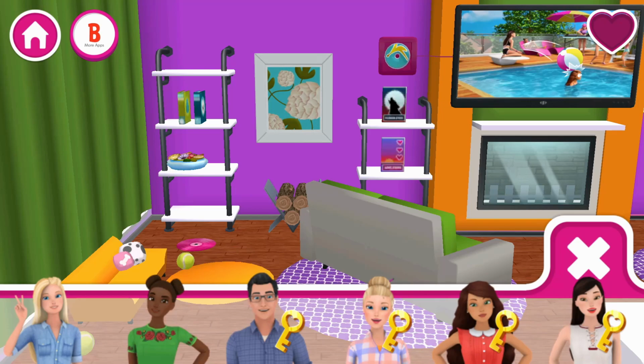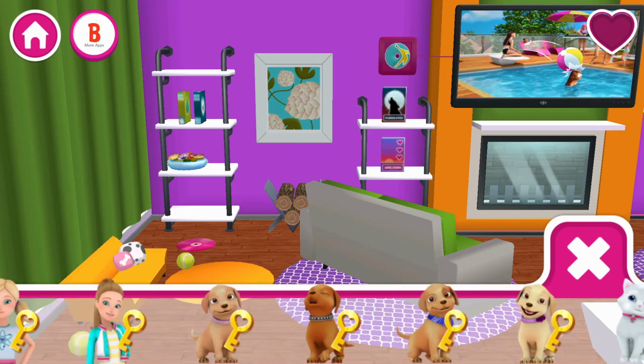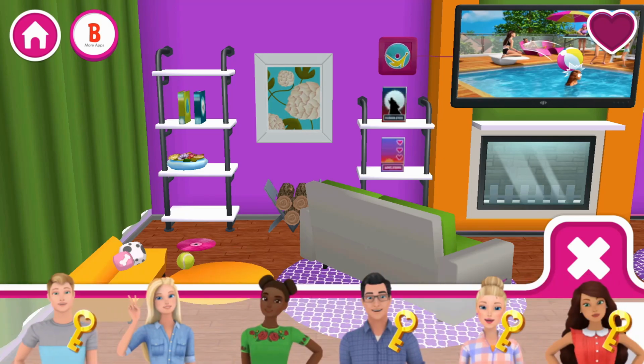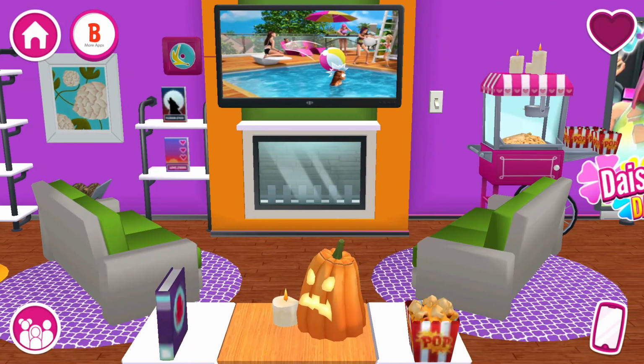Incredible! The gang is all here! My friends, sisters, the puppies, Blissa, even Mom and Dad. To add anyone to the dream house, simply drag them into the room. We can't wait to play with you. We're gonna have so much fun.